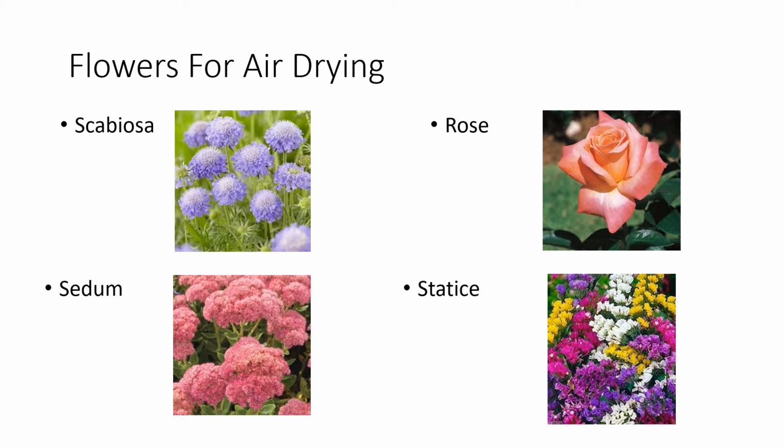On the bottom right there is statice. That is a very common dried flower, and it retains its color probably better than any flower we can dry, even probably better than the celosia. Comes in a multitude of colors, as you can see there, and it's another one of those that whenever you touch those petals, they almost feel dried even before they're cut to be dried.